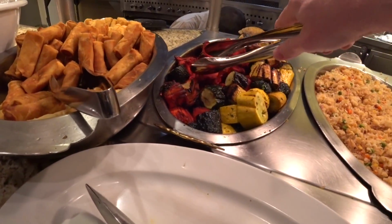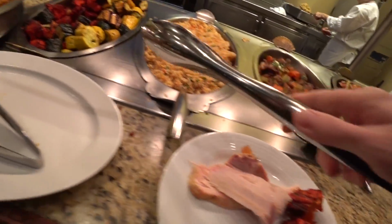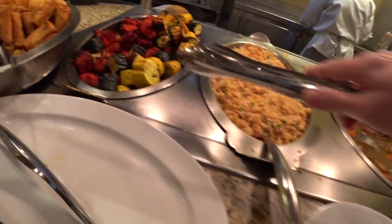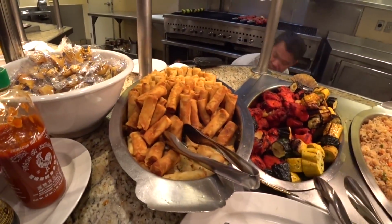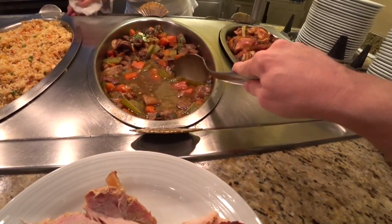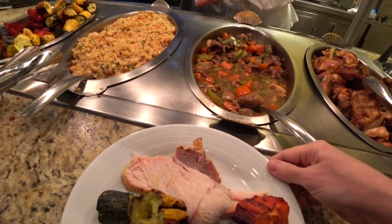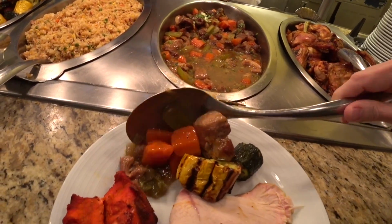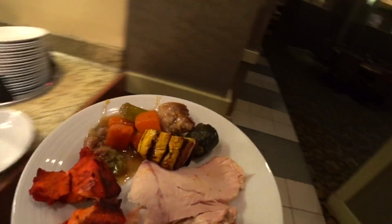Let me get some of this tandoori chicken and a couple of these skewered vegetables. And actually, no, braised pork. This has got meat and vegetables. Is this healthy though? Well, I'm gonna give it a try. That's the great thing about buffets. You can just give everything a try.